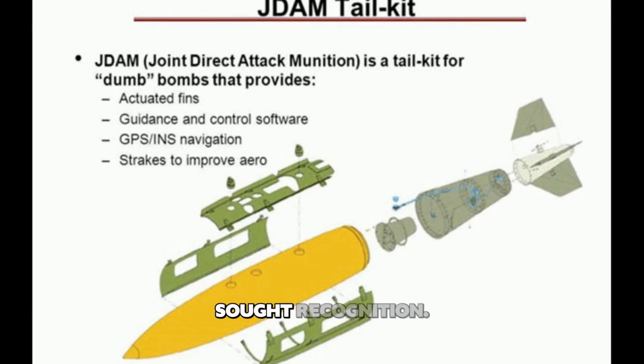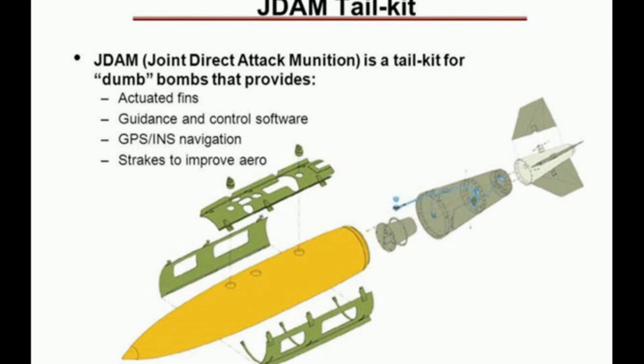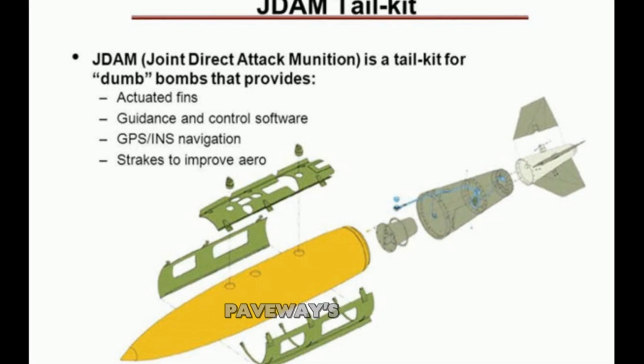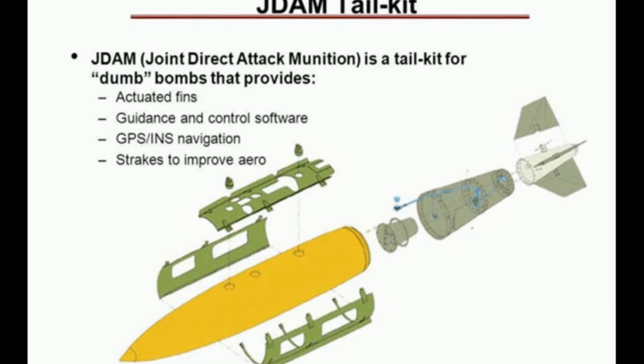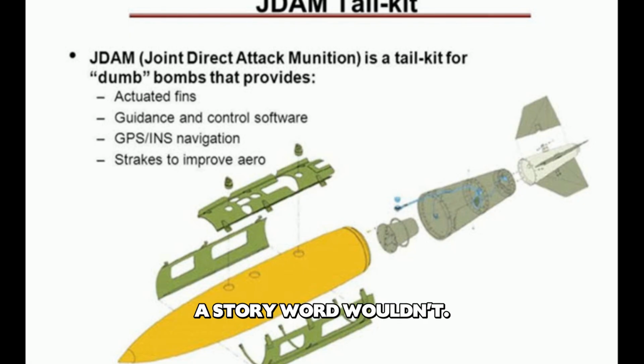Weldon Word never sought recognition. He declined interviews, avoided conferences, and spent retirement working in his Dallas workshop building amateur radio equipment. When asked about Paveway's impact, he'd redirect conversation to his engineering team or the Air Force pilots who proved the system in combat. But the numbers told a story Word wouldn't.